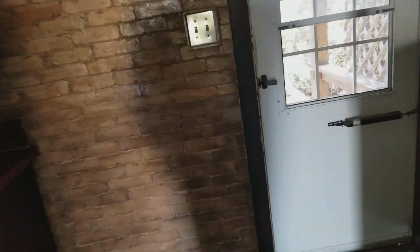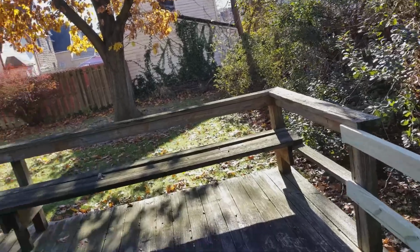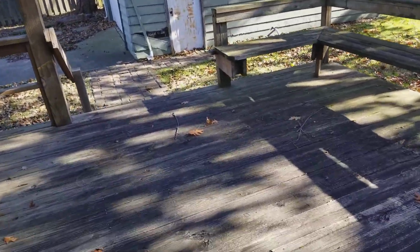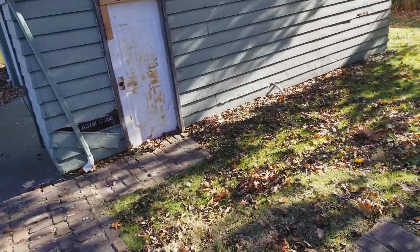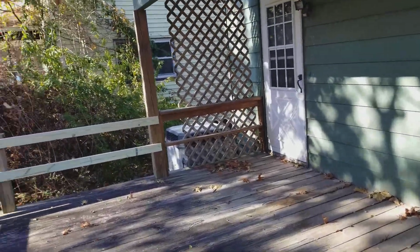Just looking at the bedrooms, there's really, truly just 3 bedrooms there and 1 bathroom. That bathroom in the basement could definitely be finished out. Put a wall there and turn that into a second half bath. Okay, so then we have a deck in the rear. This deck obviously would need to be painted.